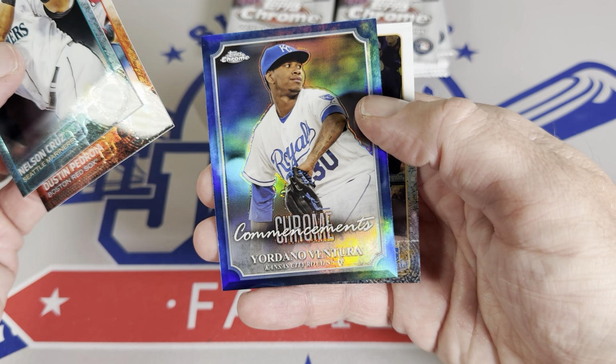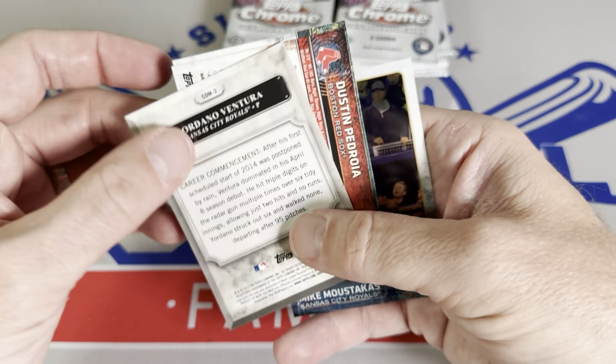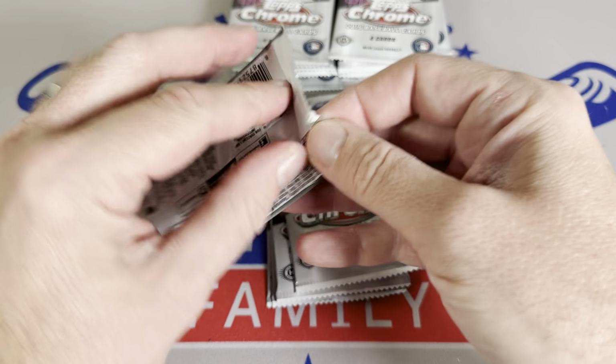Yordano Ventura, Chrome Commencements. It's a cool card. He was actually, unfortunately, killed in an automobile accident, which kind of really sucks. No longer around. There's Mike Moustakas in there as well.